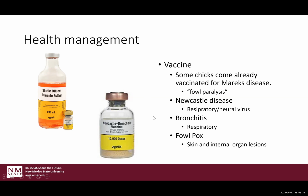Here's something that you can control. Even this little bottle has about 10,000 doses, but it's not very expensive. It's Newcastle and bronchitis combined, and both of these diseases are fairly infectious and both attack the respiratory system. Again, you might visit with your veterinarian if there's cases of Newcastle that have cropped up. I know last year, I think California dealt with this disease. It's not as common in our more sparse population rural areas, but bronchitis certainly is something that will creep up on you in a flock, and it will go through your entire flock if you're not careful. So this would be just some cheap insurance on your vaccines to get them covered that way.